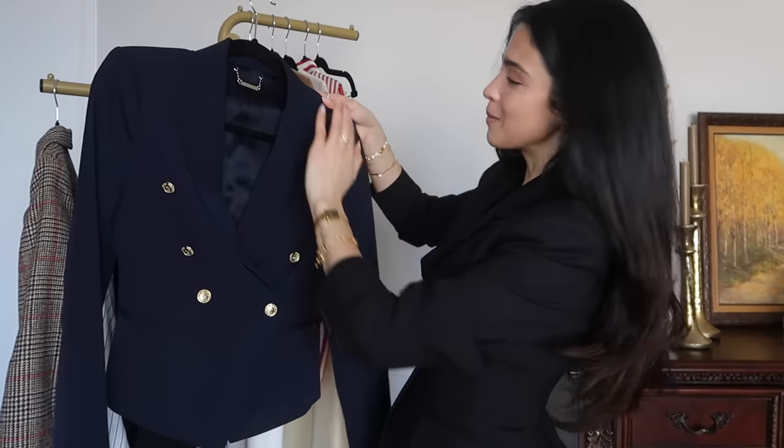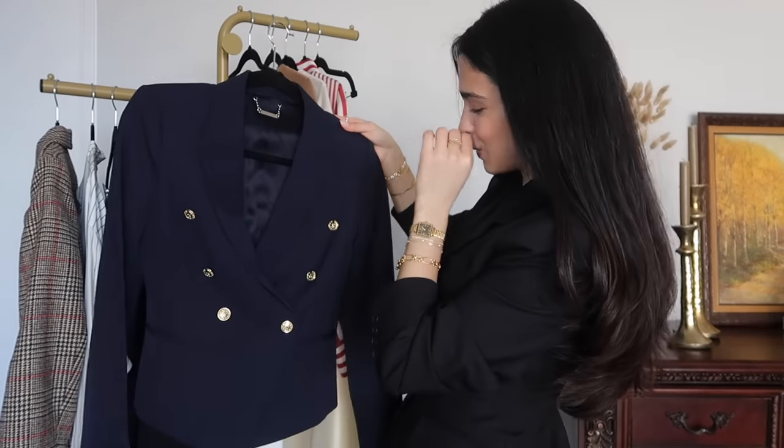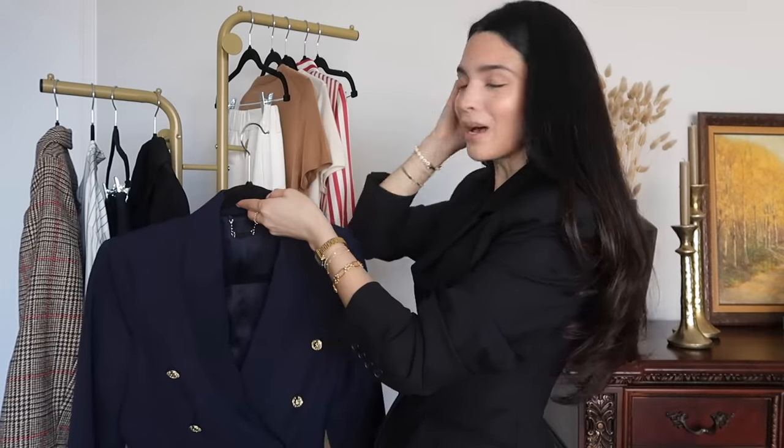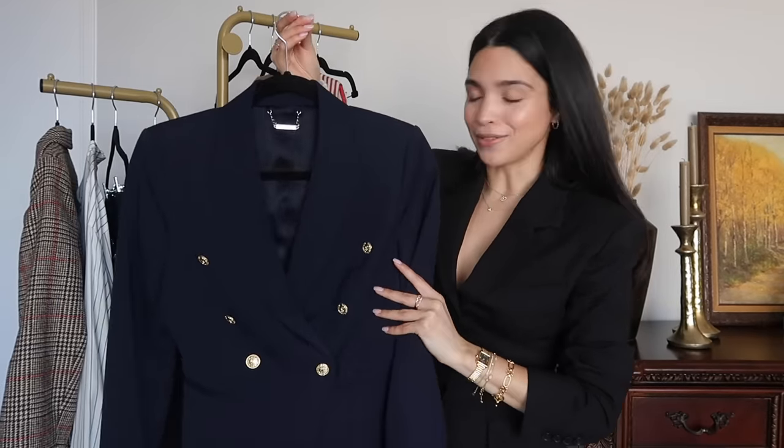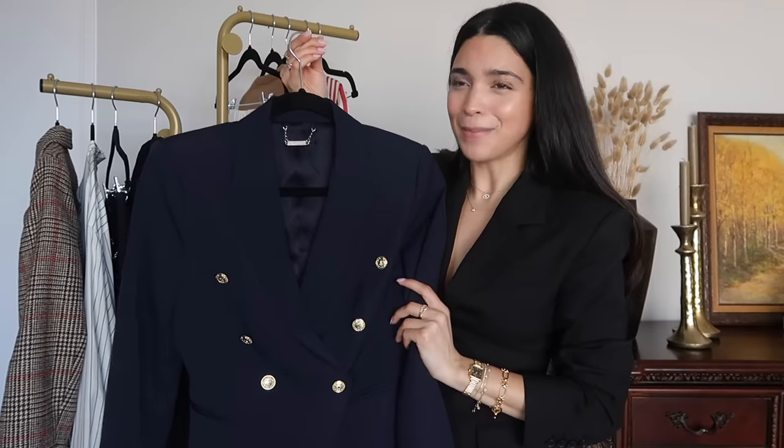So this one here, you've got some classic lapels, some beautiful gold buttons. This one is truly so elegant. And like I mentioned, I love wearing midi skirts, and this style of blazer pairs so well with any type of midi skirt. And in the summer and spring, I feel like that's just a perfect pairing. It's like a pairing made in heaven.